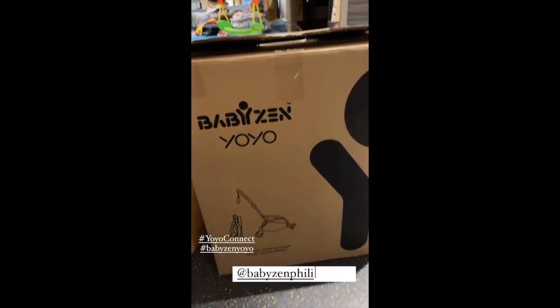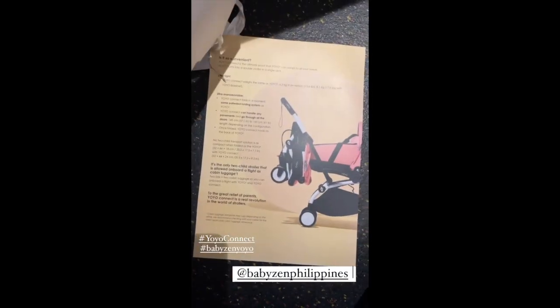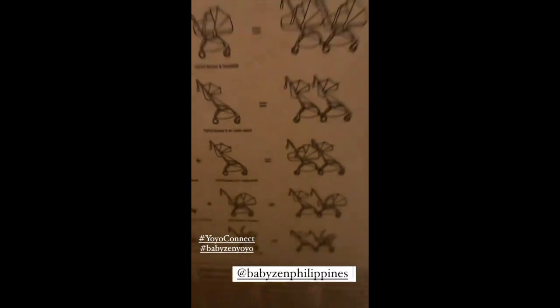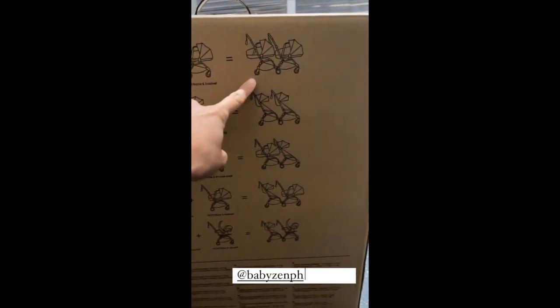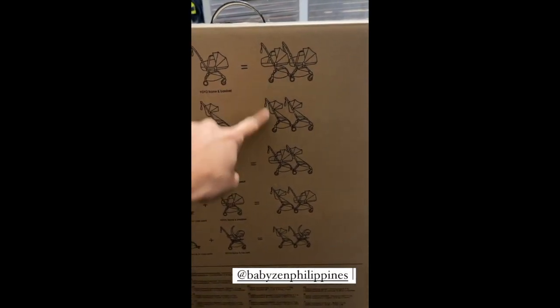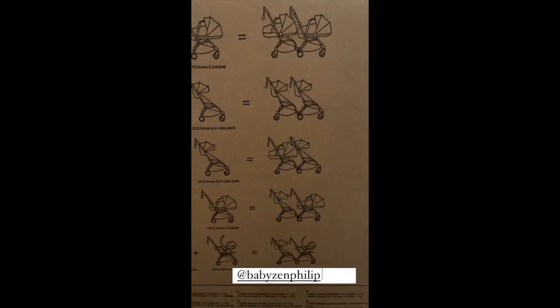Okay, and I am so excited to open this up. It's the Yo-Yo Connect. So let me show you the different configurations. So there's the Connect, and you can connect them with your other yo-yo. These are the different configurations.